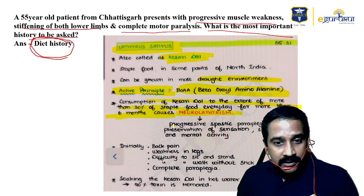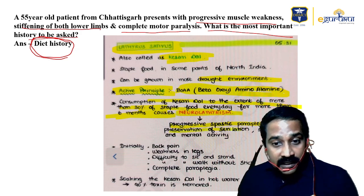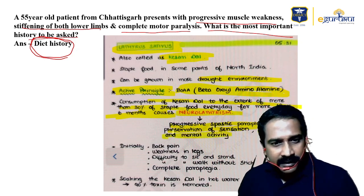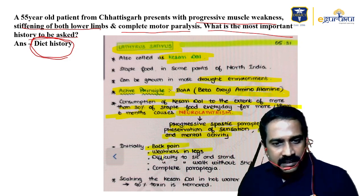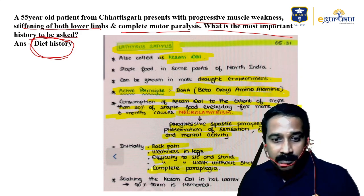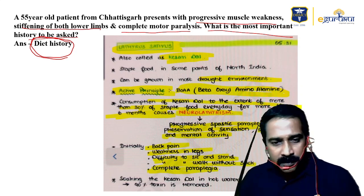What is neurolathyrism? There will be progressive spastic paraplegia with preservation of sensation and mental activity. He will be alert. Initially back pain followed by weakness in the legs, difficulty to sit and stand. We call that the single stick stage, double stick stage. Then difficulty to walk without a stick, and finally complete paraplegia.